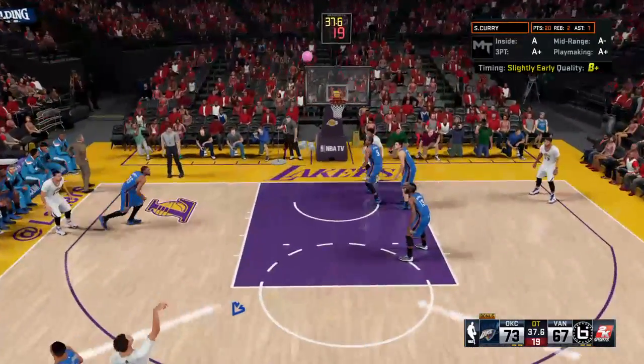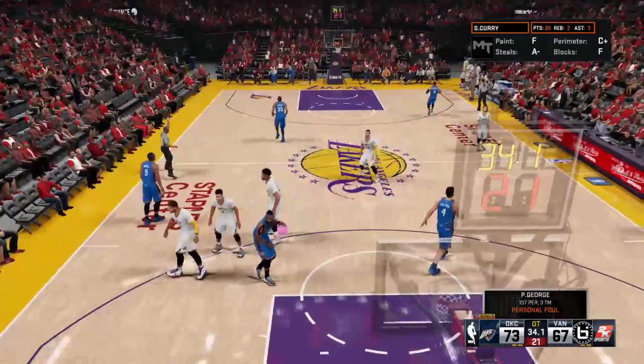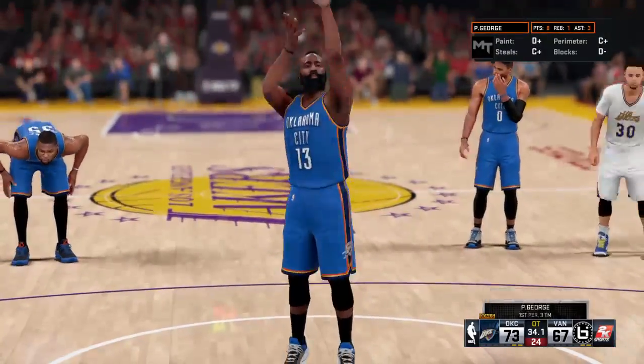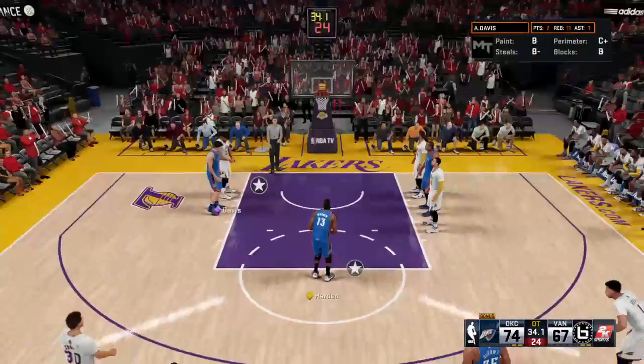Here's Curry with the 3. It's hauled in by Collison. You know, even though he missed that one, great shooters have a way of feeling when they've got enough room to pull the trigger. No doubt about it. The defense, you can see him exhaling right now. Fortunate that he didn't knock that one down.